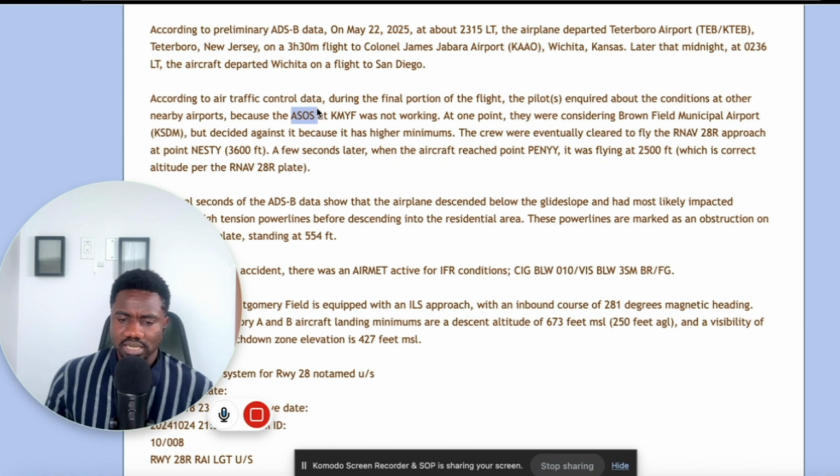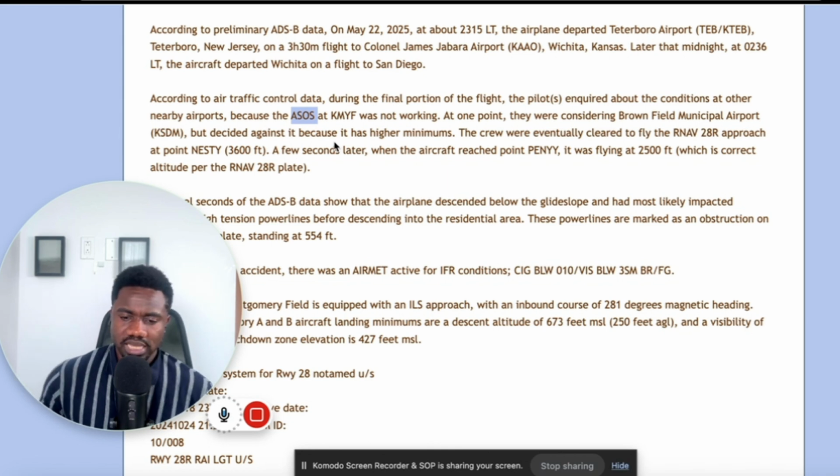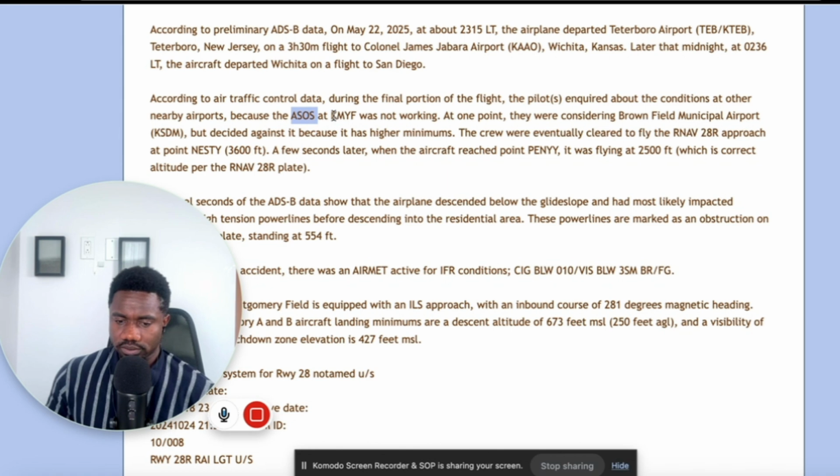So what is an ASOS? ASOS is an Automated Surface Observing System that gives the parameters of the weather conditions, the temperature, the visibility, right? So basically, at this airport, it was not working, right? And this is a really critical system that's really important, right? You know what I mean?